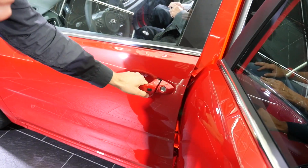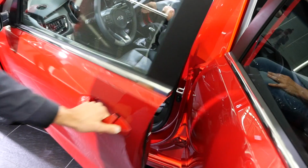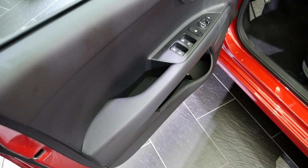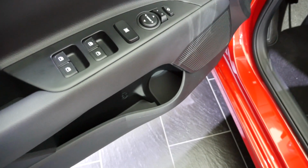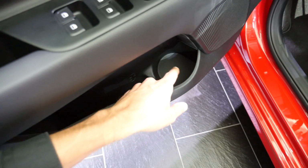Let's get inside. First of all, door closing sound. Well, we have heard solider ones, but pretty okay. Then inside of the doors, simple material is used, but that's also standard in the small car segment. Of course, this car shouldn't be too expensive. Storage spaces, here you can also have some space for bigger bottles, right there.